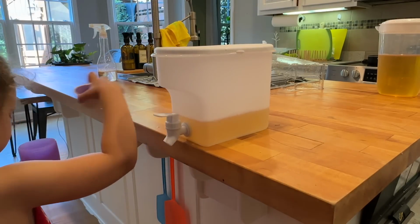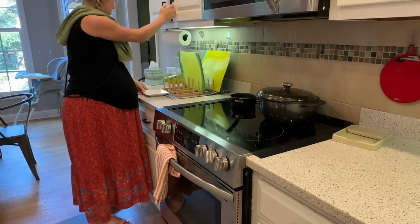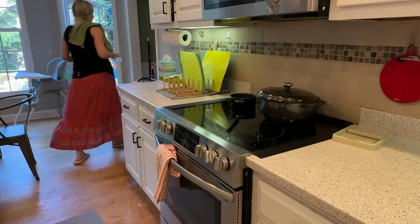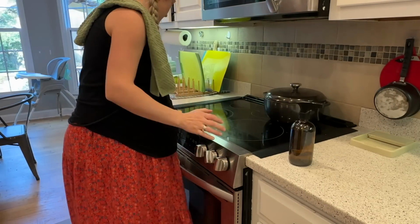I was very pleased that she could handle it, and only after about one spill on the floor, she was perfectly ready to serve the drinks for herself and her brother. The next morning at breakfast, she didn't even ask me for the drinks anymore. She just went and kept refilling it for both of them. So that's one more task off my hands.